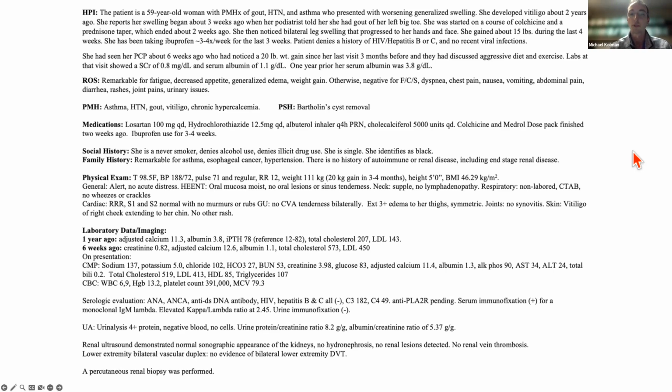Lab data. From one year ago, her adjusted calcium was 11.3, her serum albumin was 3.8, her PTH was 78, which is within the normal reference range, and cholesterol was 207 with an LDL of 143. 6 weeks ago, with a normal creatinine, her adjusted calcium was 12.6, serum albumin went down to 1.1, and total cholesterol went up to 573 with an LDL of 450.